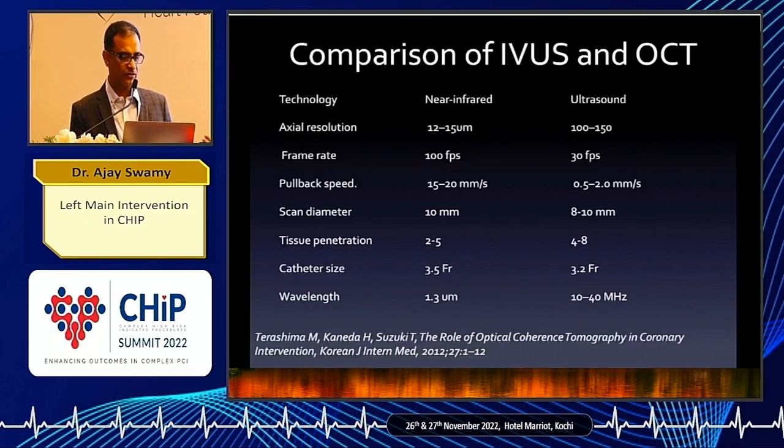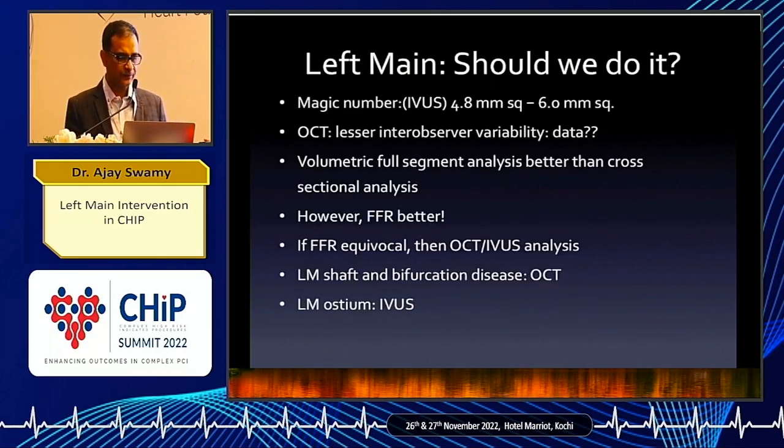The imaging options are two. We know the differences between them. The magic number is 4.8 to 6. There may be lesser interobserver variability with OCT, but we are looking at data. In our study, volumetric full segment analysis is better than cross-sectional analysis, and we are working on some technique to try and formalize this.